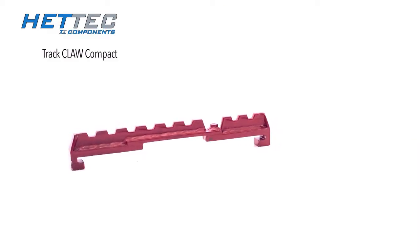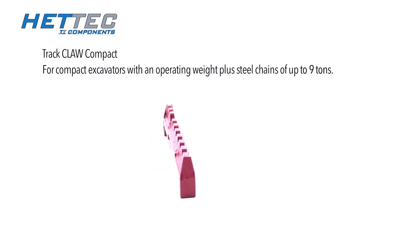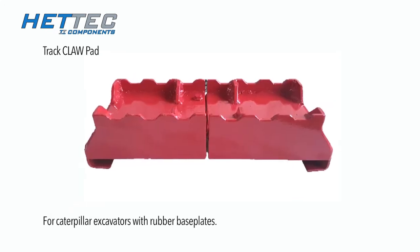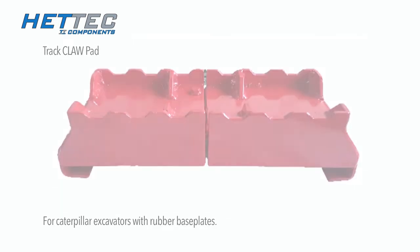Track claw compact. For compact excavators with an operating weight plus steel chains of up to 9 tons. Track claw pad. For caterpillar excavators with rubber base plates. Claw 500 pad is securely attached using 2 screws.